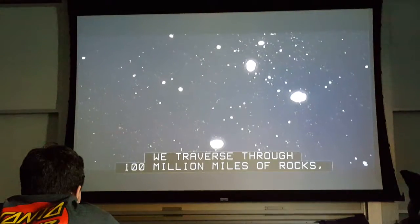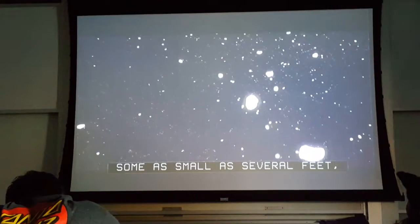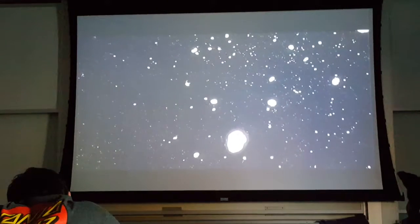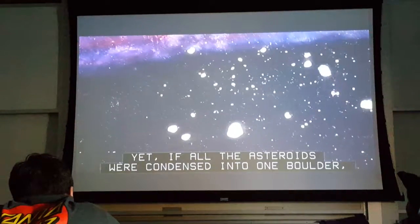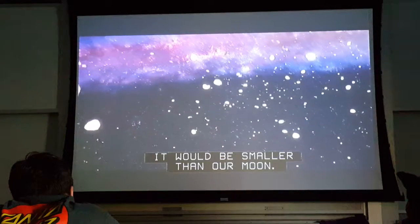We traverse through 100 million miles of rocks, some as small as several feet, others bigger than cities. The belt probably contains millions of rocky pieces. Yet if all the asteroids were condensed into one boulder, it would be smaller than our moon.